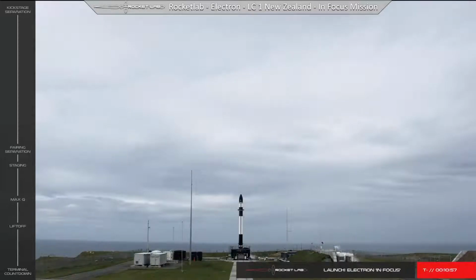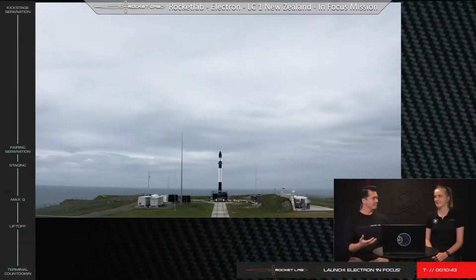Green across the board, Electron is go for flight. So, Electron is a two-stage to orbit vehicle. The first stage is powered by 9 3D printed electric pump Rutherford engines, which are designed and manufactured in-house by Rocketlab. So Ari, as our resident engineer in propulsion, why don't you let us know a little bit about the Rutherford engines? I'd love to.